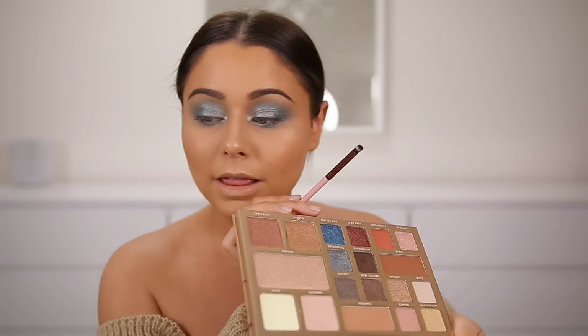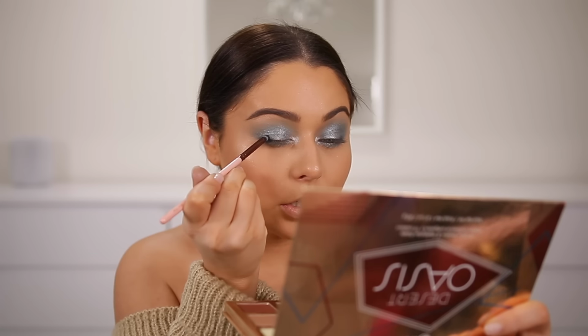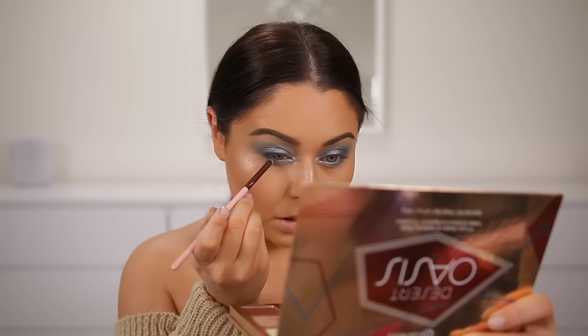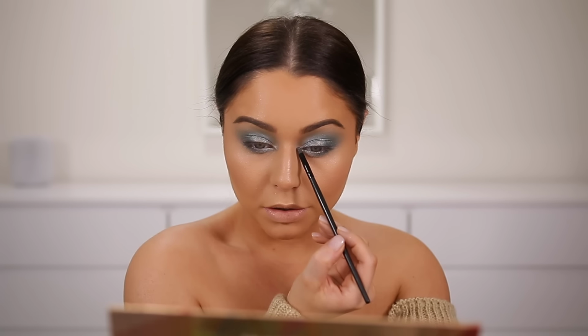I'm also just taking a little bit of that really dark brown, just a little bit. I'm not really putting a ton. And I'm just slightly shading it on. Okay, so I'm realizing that her inner corner is pretty blue, like it really stands out and pops. So I'm going to take the blue only from the Coastal Scents palette, not mix it with this silver blue. And I'm just going to put that right in the inner corner.